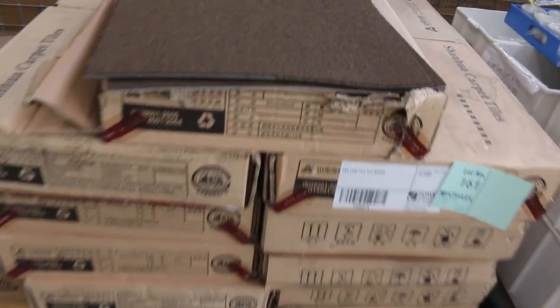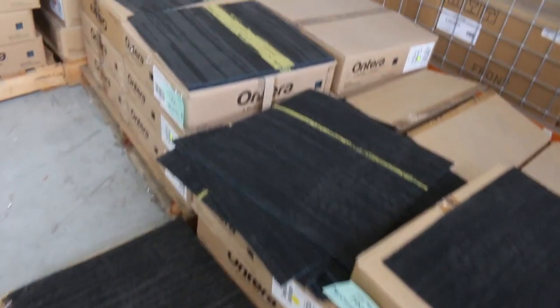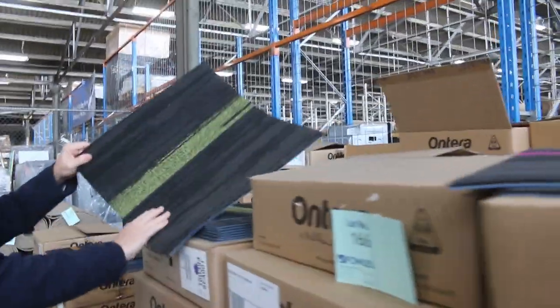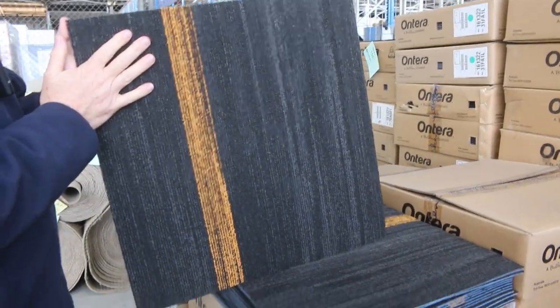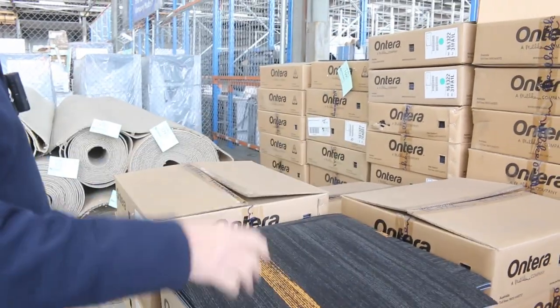Onto the carpet tiles. Commercial grade heavy duty carpet tiles here. We've been selling them for $10 a square metre. There's various sizes. There's all different colours as you can see. It's got the stripes through them. You can get the pink. You saw the yellow just then. We've got the green one here, and there's also the orange. So these are commercial heavy duty solution dyed nylon carpet tiles. Normal retail around $39 a square metre. We're looking to get $10 a square metre. So awesome buying there if you want something for an office or shop.